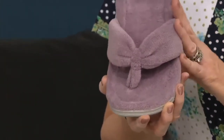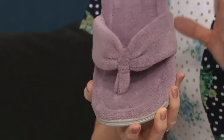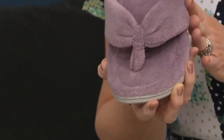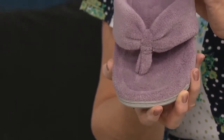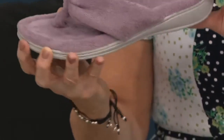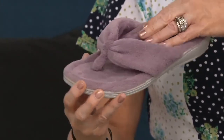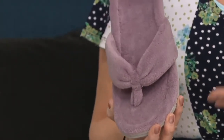Vionic is usually much more expensive. This one is only $59.95. And if you want it in the black, it's by far the most limited. We sold 20,000 of these. And we're looking at one of the best selling constructions. It's called the Indulge construction. You have underfoot cushioning, but you have that podiatrist designed deep heel cup, arch support, and then the ability to really walk and move the way that we're supposed to.